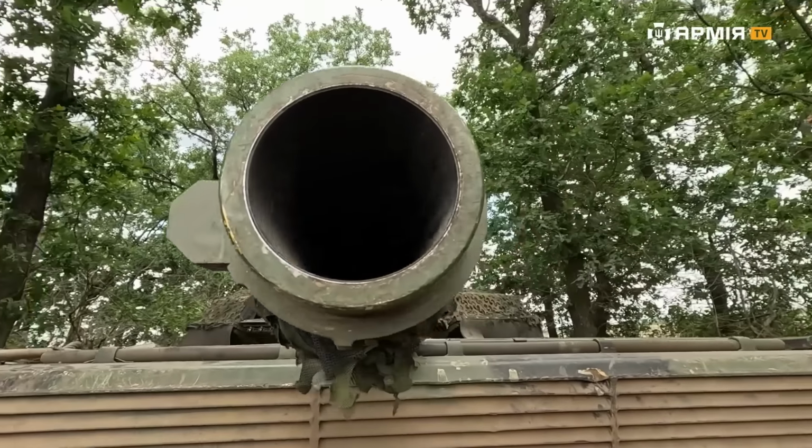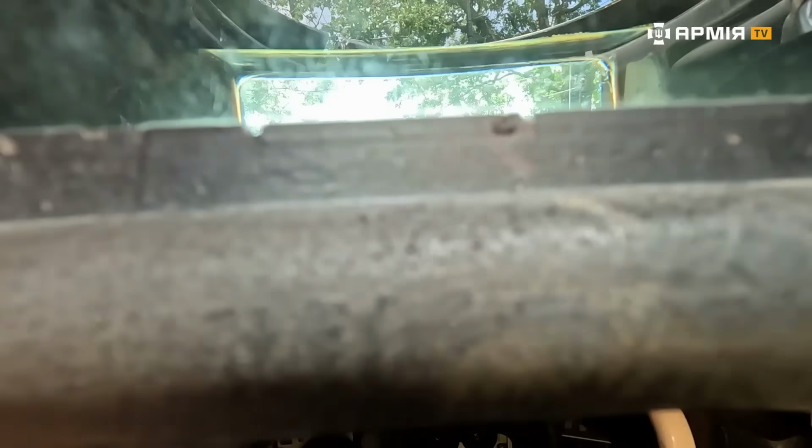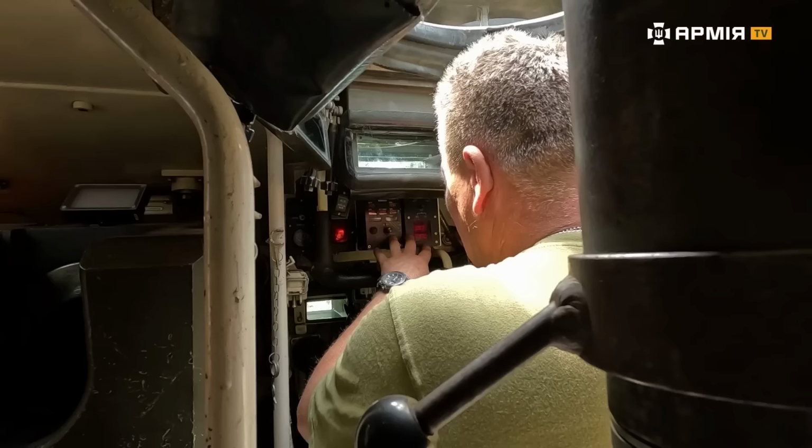What is this thing? What does it even do? But we figured it out. From here, I command the crew. This is the commander's control panel.